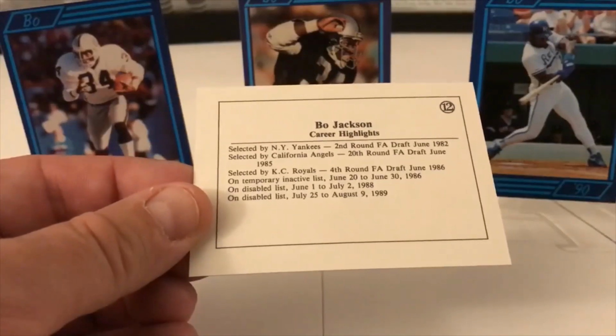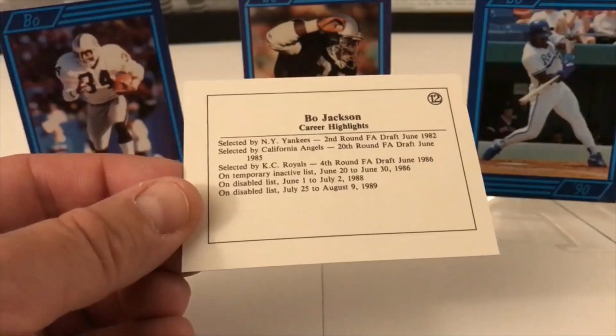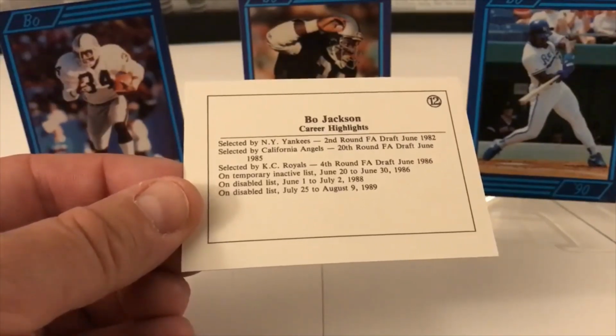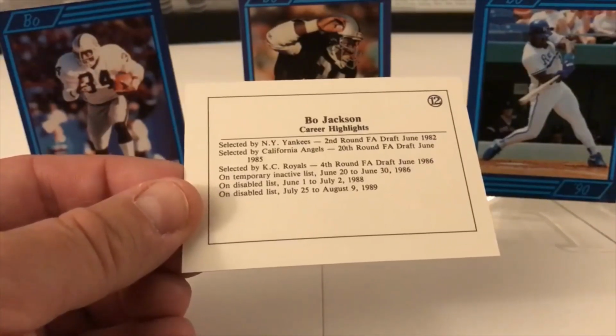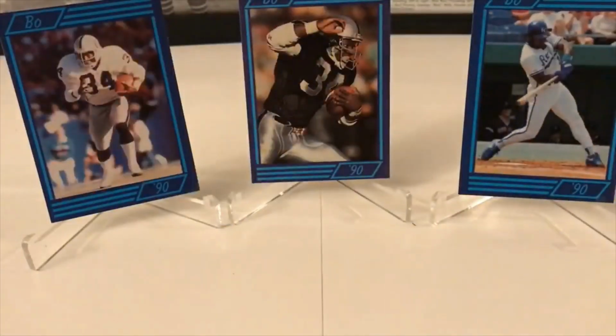85. And then the Royals selected. So he must have said no, I'm going to stay in college, is my guess. I was on temporary and active list. Okay, these are really wild stats and little highlights I did not know about Mr. Jackson. So, super cool stuff there.